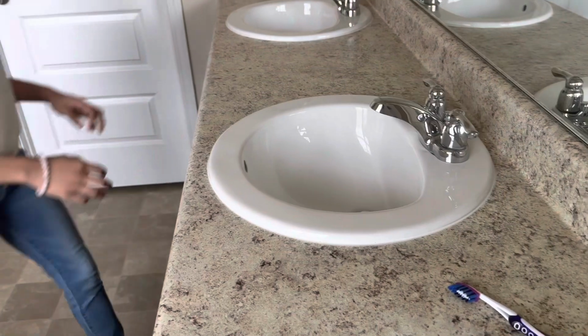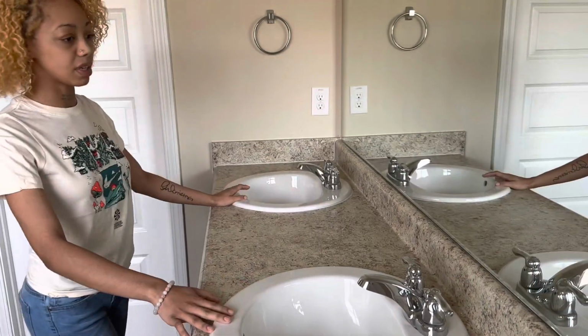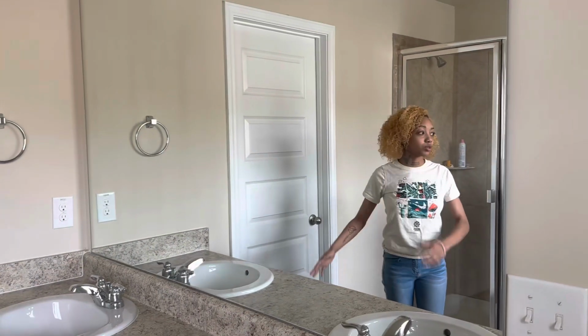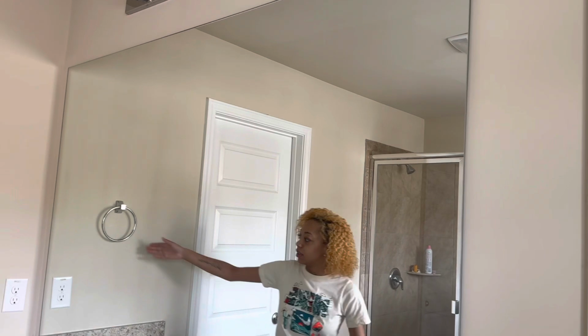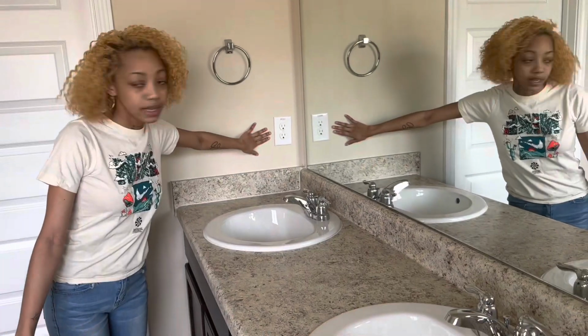I love it. So here you have just two nice size sinks. They're pretty big sinks. And then this huge mirror right here. I really look so small in this mirror. I didn't realize this was this big through pictures. A little towel hook right here. Have a plug right here.